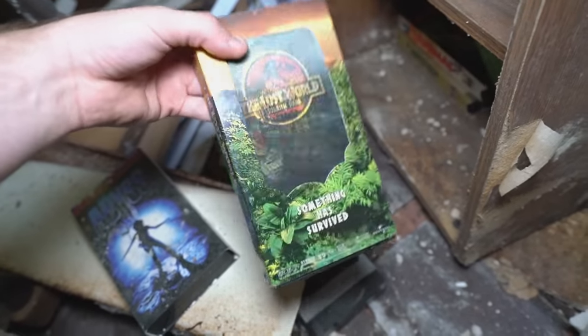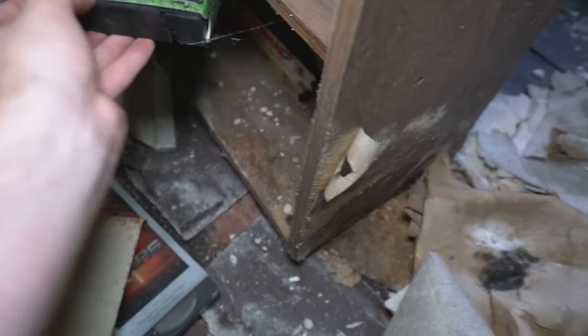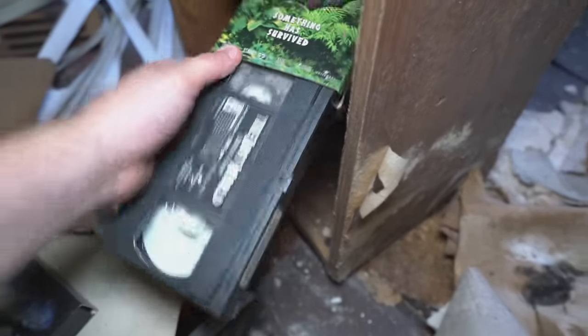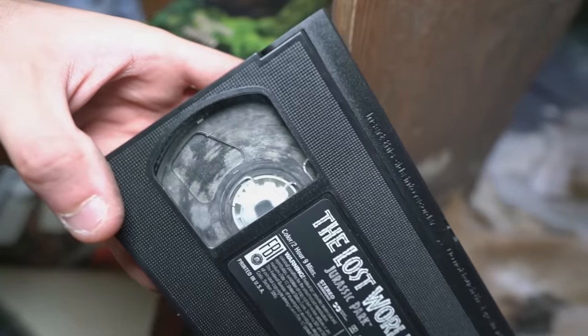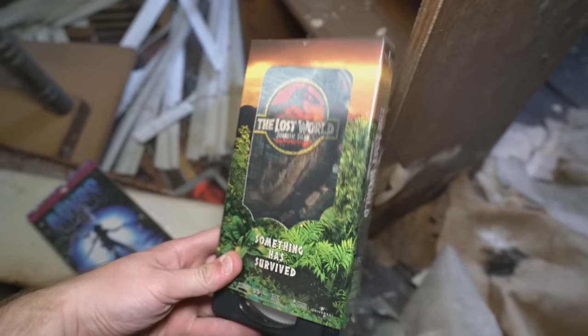Lost World. That's Jurassic Park 2, I believe. Wow. Let's see if it's in good condition here. I don't think it's even going to come out. There it goes. Pretty good condition. Oh no, it's not. You can see the tape there is just completely molded. That's a really big shame. That's so cool.